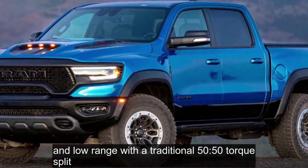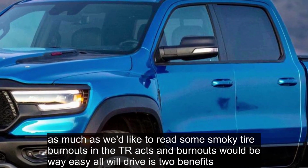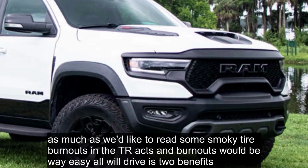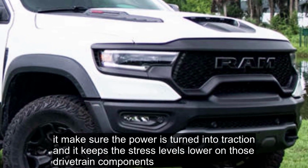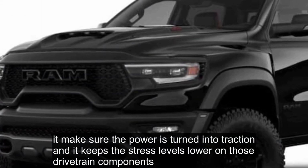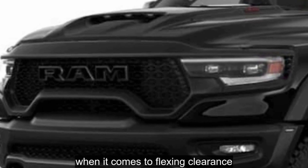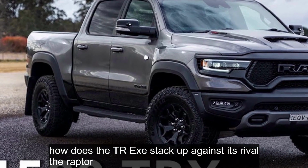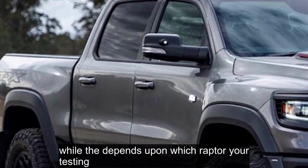As much as we'd like to rip some smoky tire burnouts in the TRX, and burnouts would be way easy, all-wheel drive has 2 benefits. It makes sure the power is turned into traction, and it keeps the stress levels lower on those drivetrain components. When it comes to flex and clearance, how does the TRX stack up against its rival, the Raptor? Well, that depends upon which Raptor you're testing.